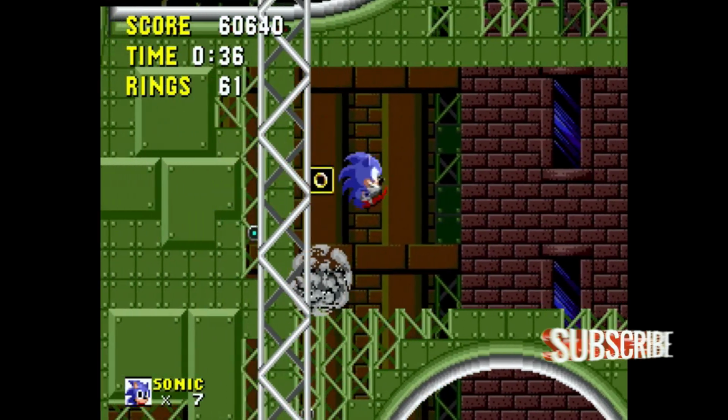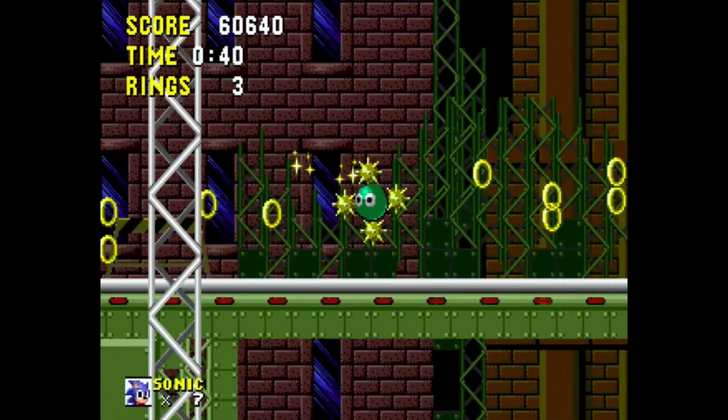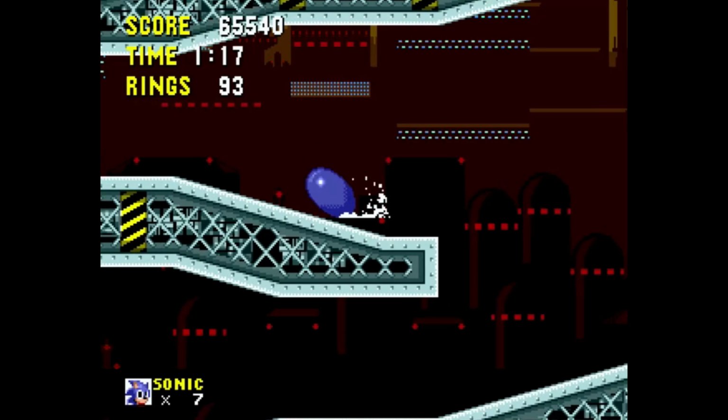With the graphics being on point, as we all know, the Sega Saturn is definitely the definitive platform for 2D games, and it's of no surprise here to see that the graphics are just as good here as they were on the original 16-bit Mega Drive.